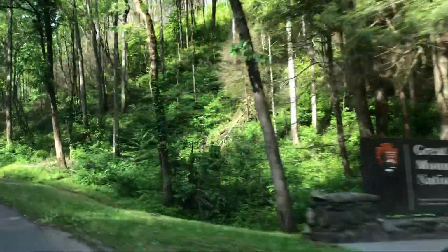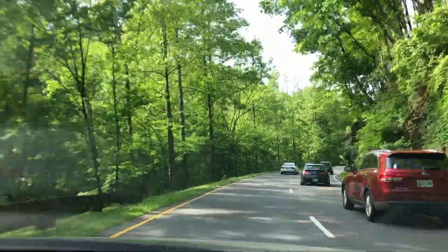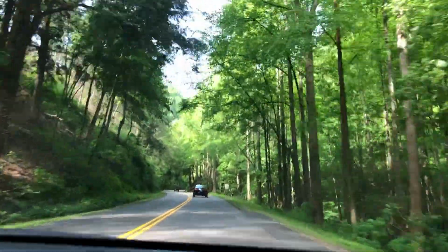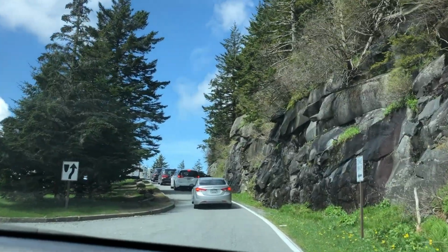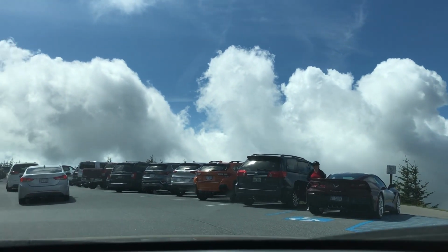We're headed back into the national park, and our main objective today is to go to the Clingmans Dome overlook. It's a clear day, so the view should be really nice from up on top. At least we're hoping so.